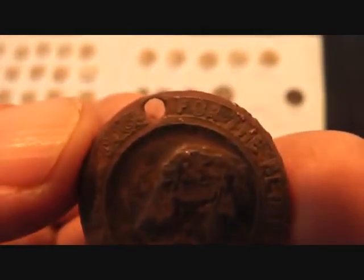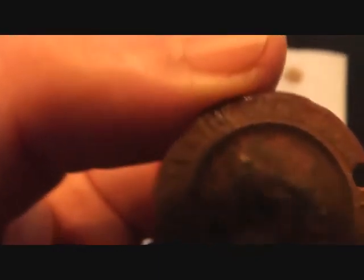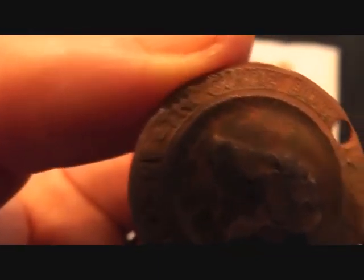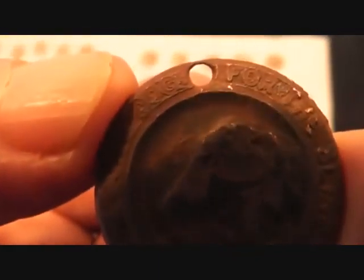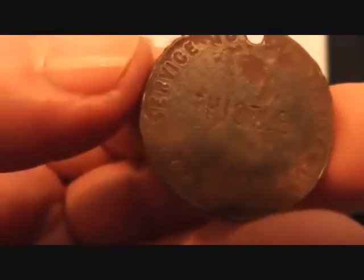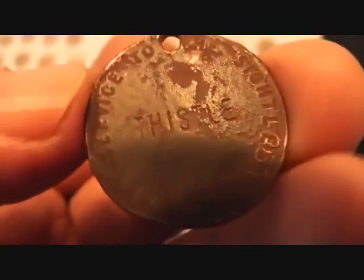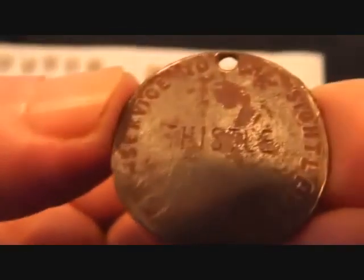Then, for the blind, no, because it starts this side. The Guide Dogs for the Blind Association, and it's a service to the sightless. And the name of the dog was Thistle. It's a dog collar. Good on you, Thistle.